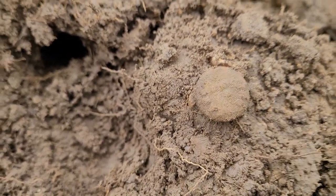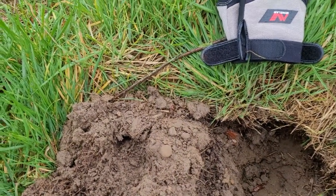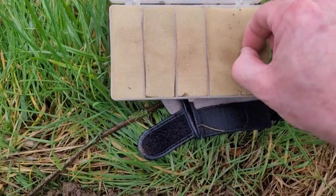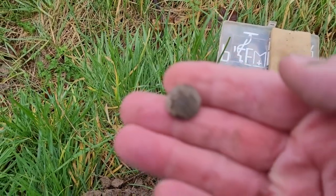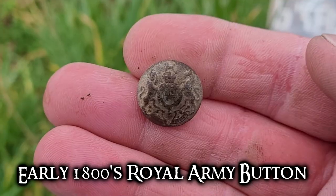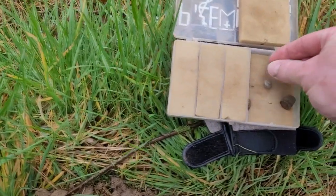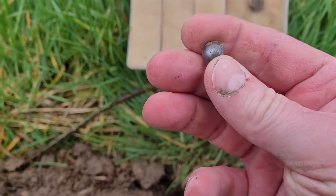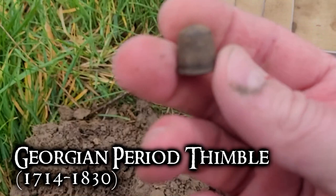It's got some type of writing on it. I've dug a few things. Yesterday we got to go out just a little while, about an hour and a half. I dug a Royal Army button from the early 1800s. I got a little button there, I think maybe pewter, could be silver. I got a thimble, got to research this.